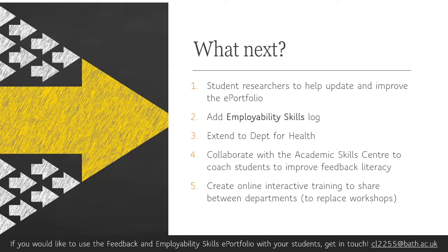We're also adding an employability skills log. So this will be a sort of table of important key employability skills, and the students will be encouraged to log any evidence for those as they go through their degree, so that when they come to applying for their placements or eventually applying for jobs, they'll have those little stories, those little tidbits to put in, to say in an interview and to put into their cover letter, for example. So hopefully that will be really useful.